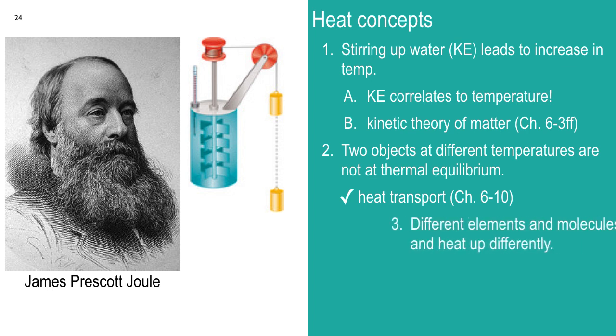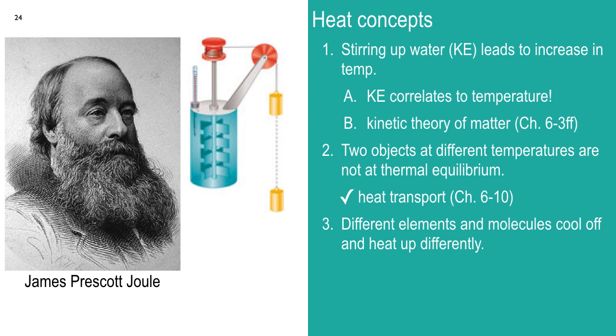Another thing we're going to talk about today is how different elements and molecules cool off and heat up differently. For instance, phases of matter. Water freezes at a different point than ammonia. And hydrogen gas becomes a liquid at a different temperature than oxygen. Both have to go really cold. It's cryogenic. But different substances have different freezing points and melting points and so on.